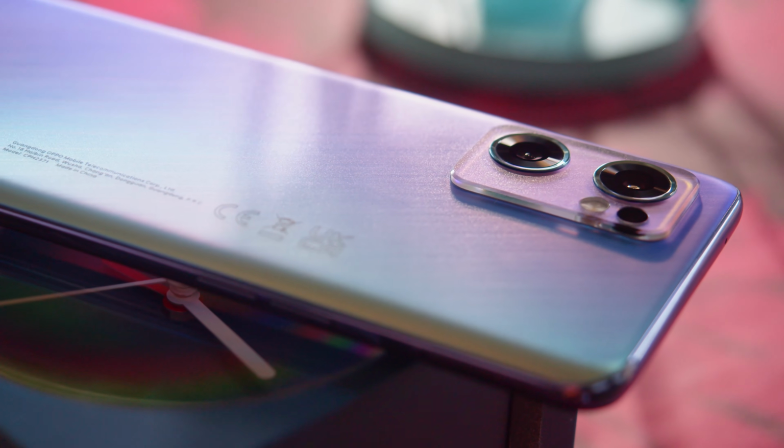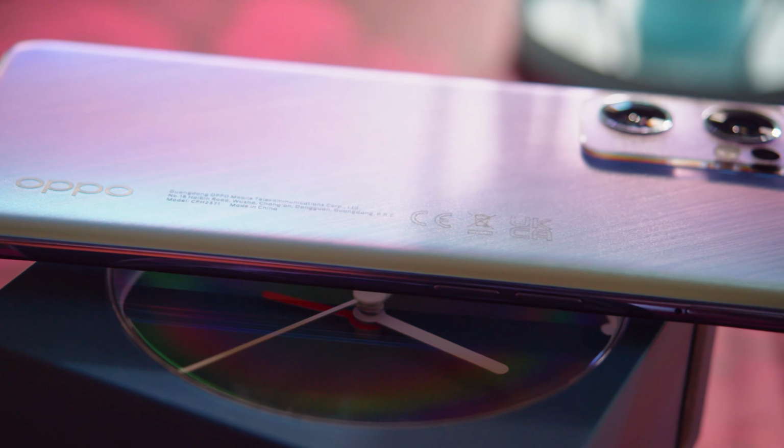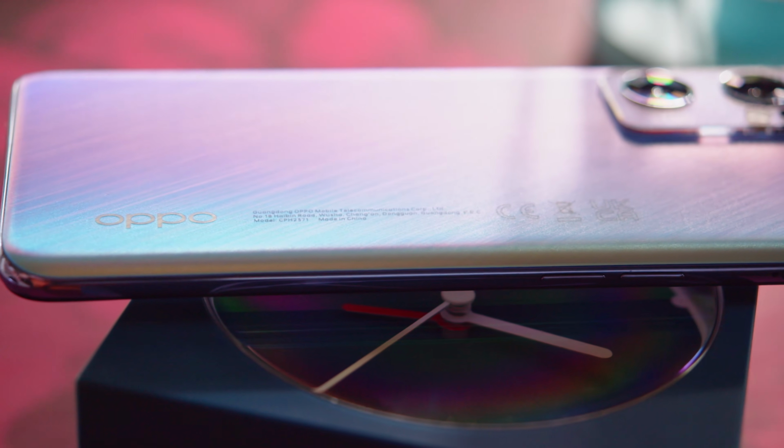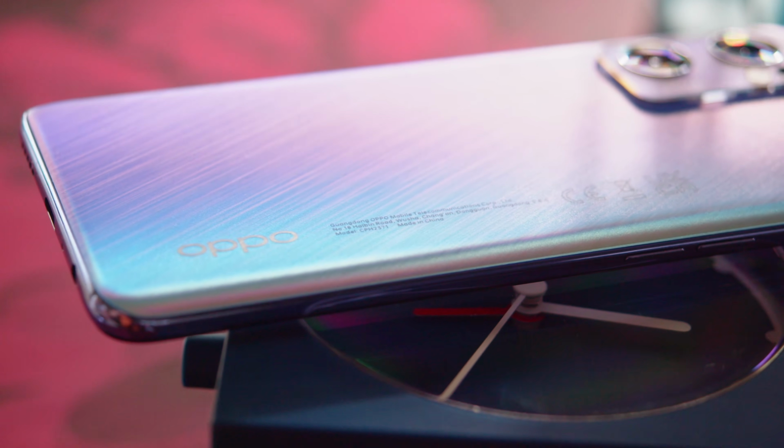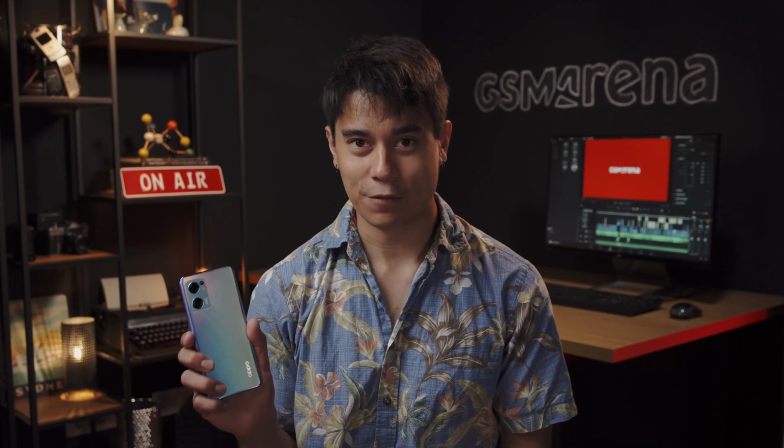This is the Oppo Reno7 5G, also known as the Oppo Find X5 Lite, depending on the market. There's also a Chinese version of the Reno7 5G to keep in mind, with different specs. To keep things simple, here we'll just refer to it as the Reno7 5G. So how competitive is the phone overall? I'm Will for GSM Arena, and let's find out in our full review.